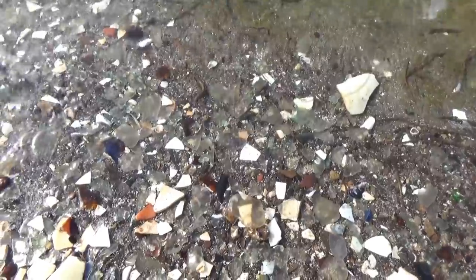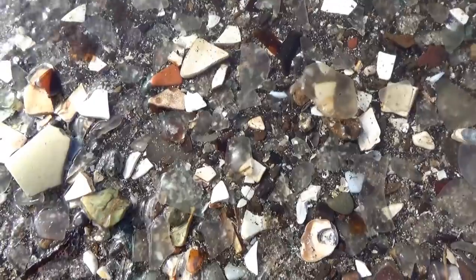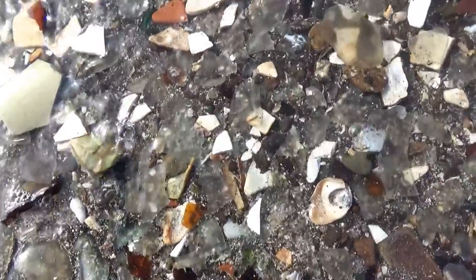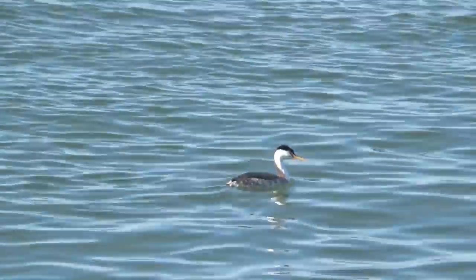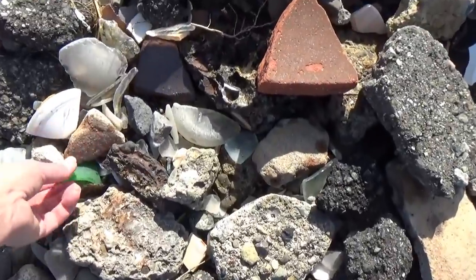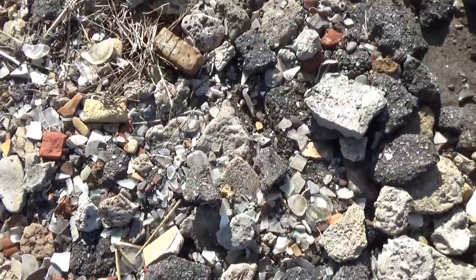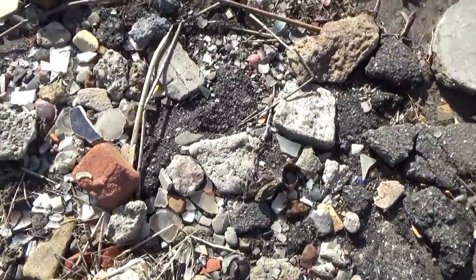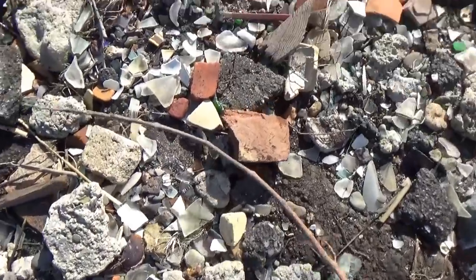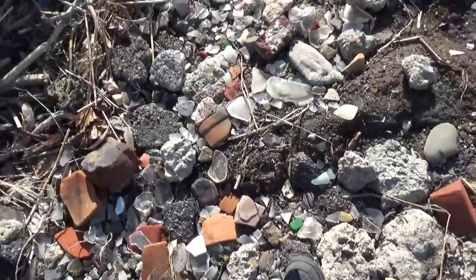And I'm just sitting here listening to this very relaxing sound of the water lapping up on this little beach. Oh, there's lots of broken glass here, so this is good news. So I think I'll collect enough to make a little fish on the shoreline.